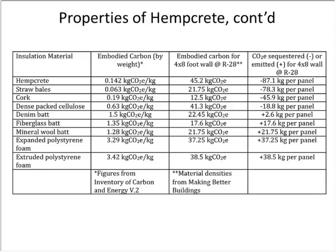So right now, this next chart that we're looking at is looking at the carbon sequestration. You can see a range of different insulation options down the left-hand side of the chart there. The top few are all plant-based materials, and you can see that they end up in the negative range. So in other words, they are sequestering carbon.